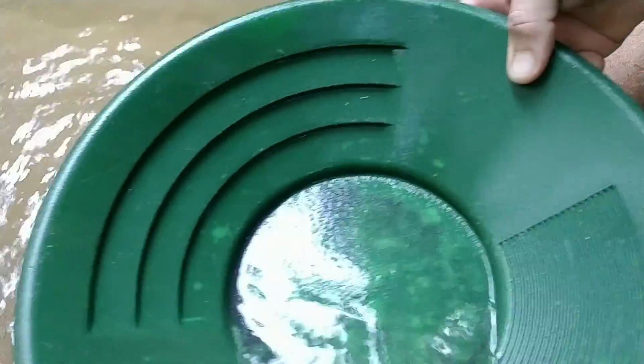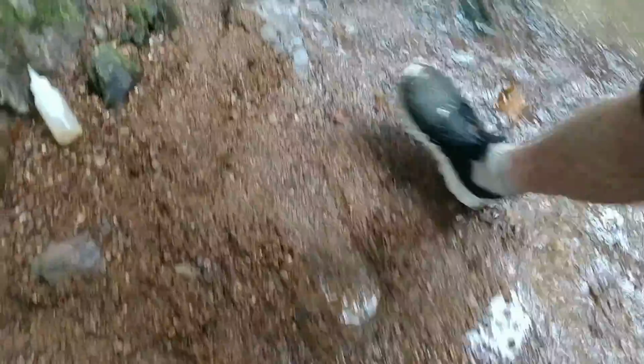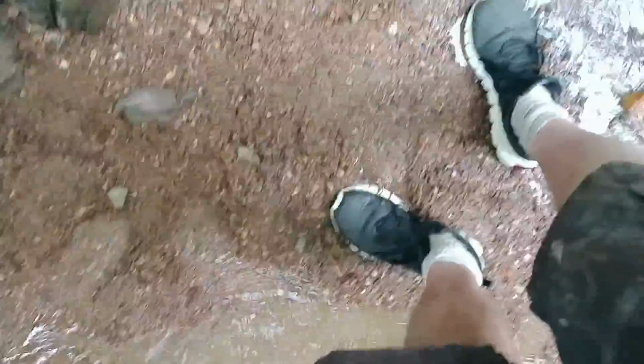I see a nice little piece in there. Oh yeah. Let's get a closer look at that. Yeah, that's a nice little piece of gold. Well, the last couple of buckets, that's about the norm. You can see it's not a lot of gold there, but it's enough to keep you interested.